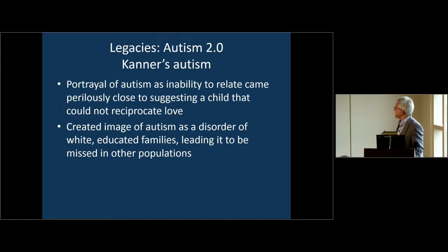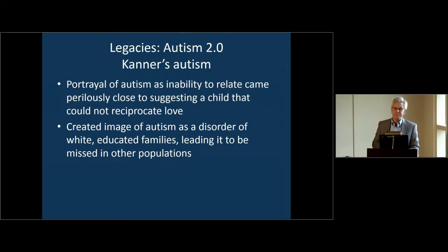He also created this image of autism as a disorder of white educated families, which led it to be missed in other populations. There are almost no stories of African Americans diagnosed with autism before the 70s. You can find some interviews in the video called Refrigerator Mothers. There's an African American mother who talks about her child with autism in the 60s, and how she went to the clinic and the doctor said he was emotionally disturbed. He didn't have autism. He said, we just didn't fit the label, we just didn't fit the package. Today the diagnosis is still more commonly a white diagnosis than an African American or Hispanic diagnosis, and that's a legacy of this period.